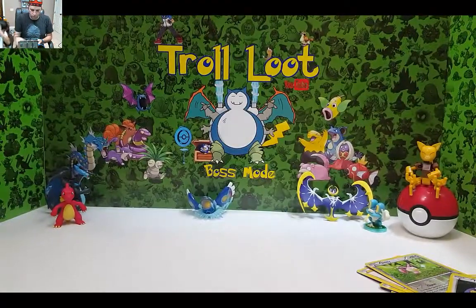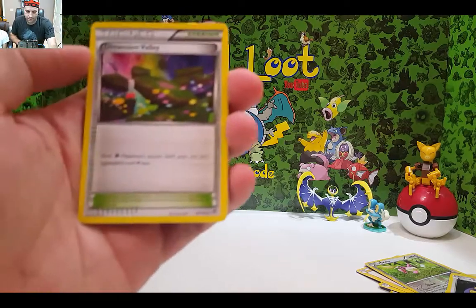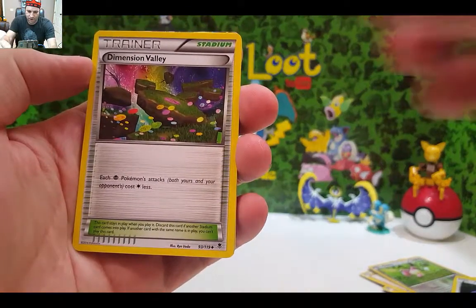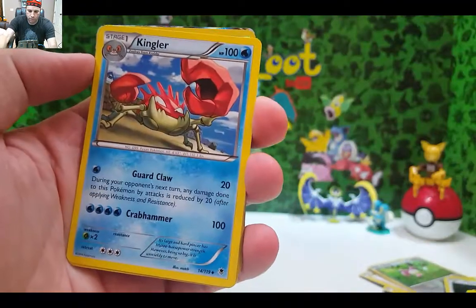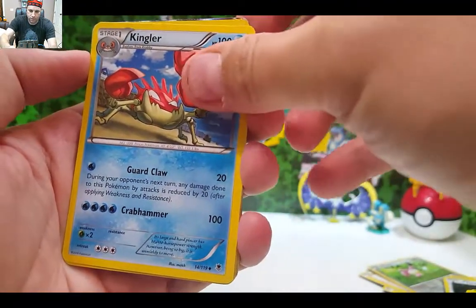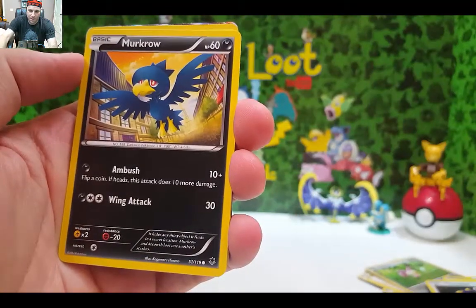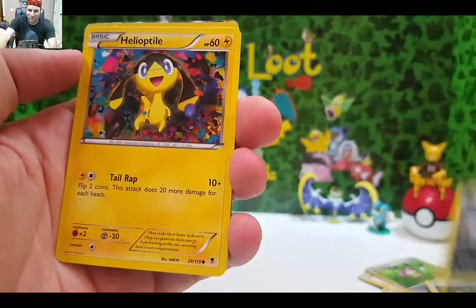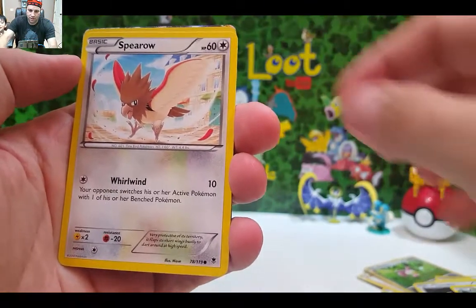All right, folks. So you know the rules. What comes out of here? If it's a super good card, you're getting it. That's not the deal. Gengar. Dimension Valley. Oh. Boldore. I see a rare in the back. Kingler. I do see something pretty sweet. Venonat. If I'm right, you owe me $50. Murkrow. No one owes you $50. Helioptile.